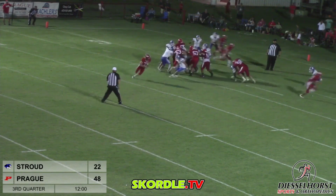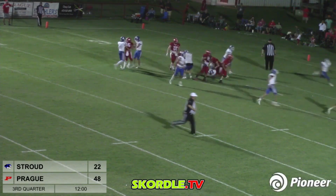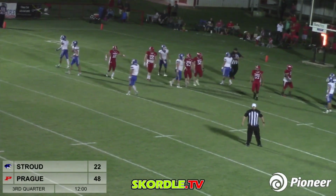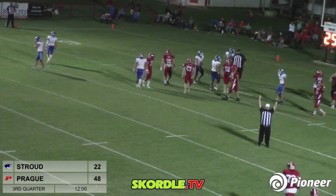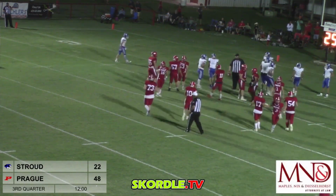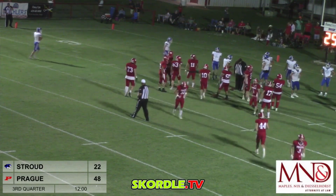So Davis is going to turn and fake it. He's got room to run. Just keep it. He'll walk in untouched. So now they'll give him his touchdown. 6:37 left in the third quarter. Tripp Davis walks into the end zone on a run-pass option, and now that'll kick the score up to 54-22.